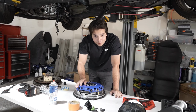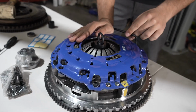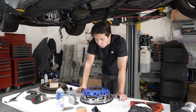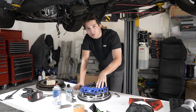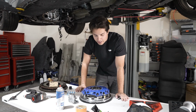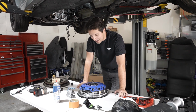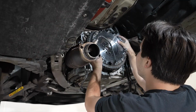Okay, so our buddies over at Spec Clutch hooked us up with not only the flywheel, the twin disc clutch, pressure plate, release bearing, all the bolts that we need, pretty much a full kit that can handle a ton of abuse. I mean, this is much stronger than stock. This is what people do on their race cars when you want to throw a supercharger on. So this can handle a whole lot of torque. So it's a major upgrade for this car and hopefully could get the M6 running once again, which I will not quit until we do. So here we go. Flywheel's got to go on.